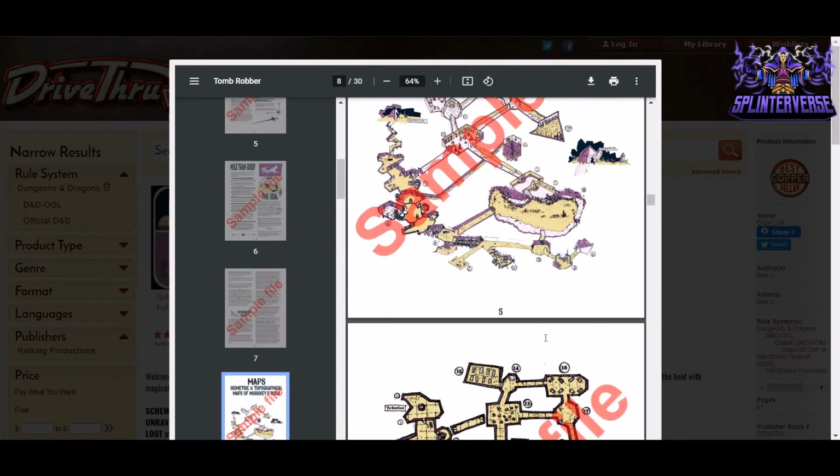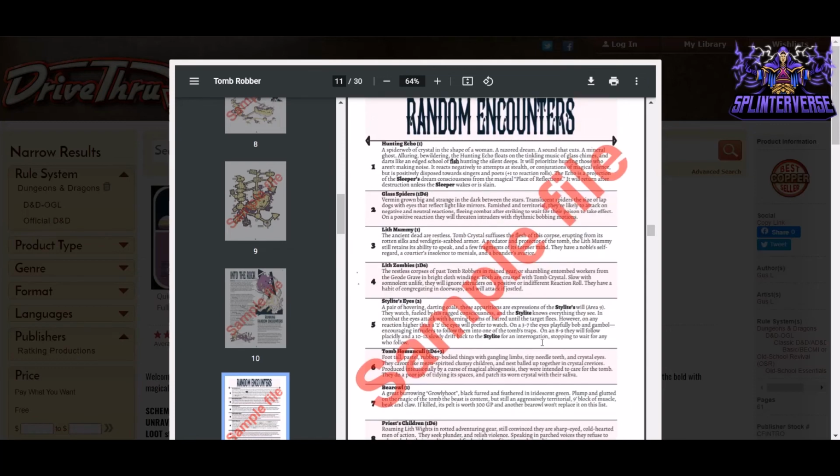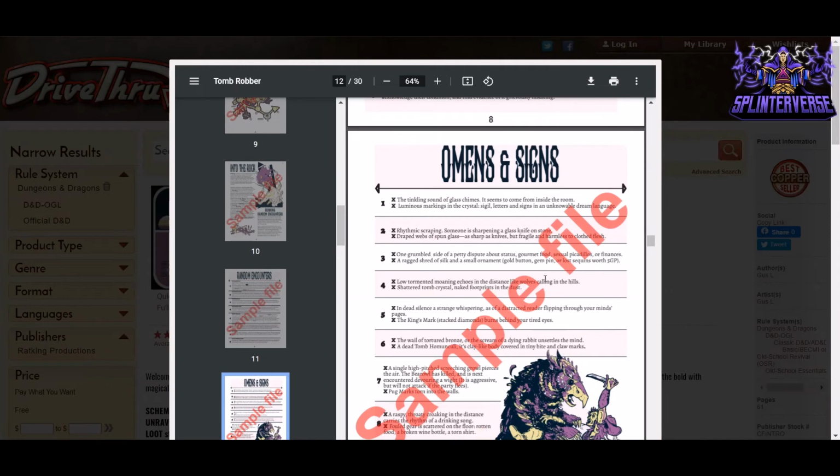Let's scroll through and read something from somewhere else here. Random encounters. Lith mummy. The ancient dead are restless. Tomb crystal suffuses the flesh of this corpse, erupting from its rotten silks and verdigris, scabbed armor. A predator and protector of the tomb, the Lith mummy still retains its ability to speak and a few fragments of its former mind. They have a noble's self-regard, a courtier's insolence to menials, and a bounder's avarice. So very creative writing here, a lot of flavor.